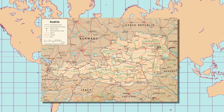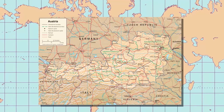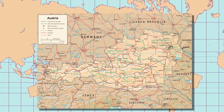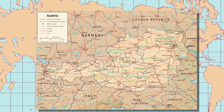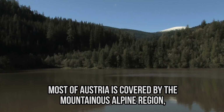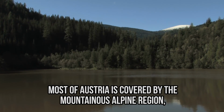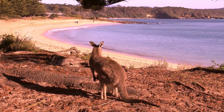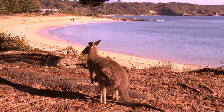Here we go. The Republic of Austria is located in Central Europe. It is bordered by the Czech Republic and Germany to the north, Hungary and Slovakia to the east, Slovenia and Italy to the south, and Switzerland to the west. Most of Austria is covered by mountains, alpine region, with dozens of lakes peppered throughout these mountains. What it doesn't have are red sandy deserts and kangaroos.